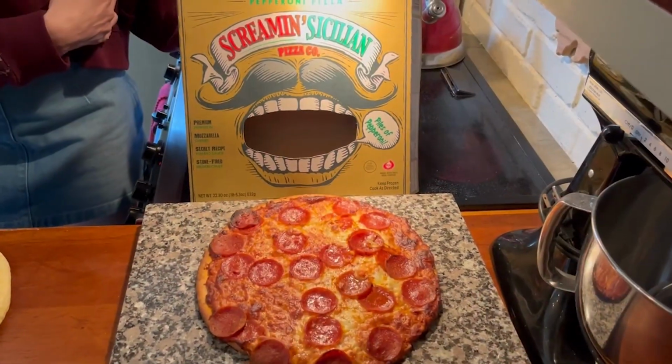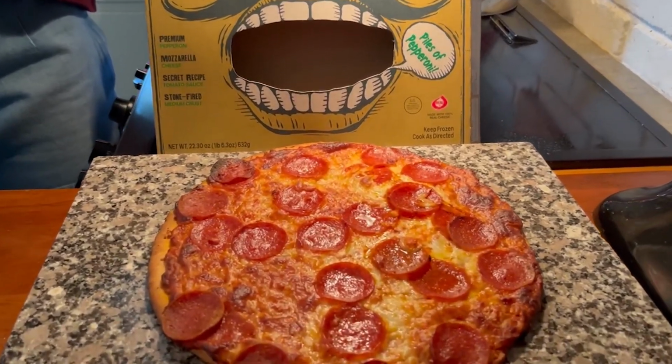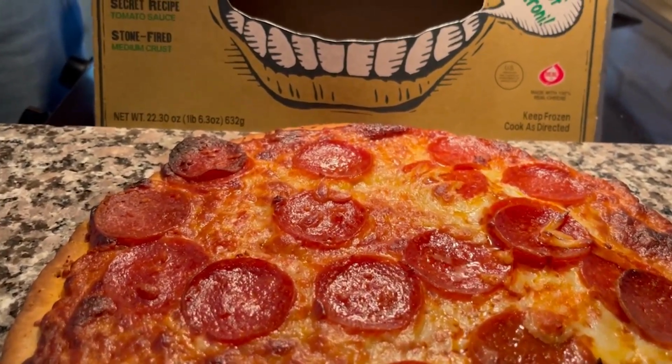We have 4 pizzas that we're trying today. We bought 4 pizzas. We went heavy on the pepperoni because that's what you get when you buy frozen pizza. I've been seeing this one in the freezer aisle for a couple of years. Seems pretty popular. The box is kind of fun. It's the Screaming Sicilian Pizza Company. So we got a pepperoni on that one.